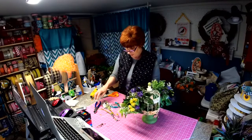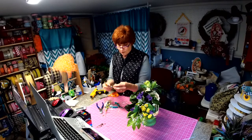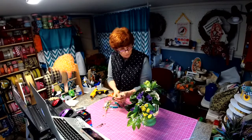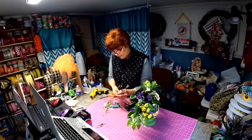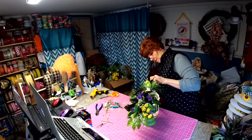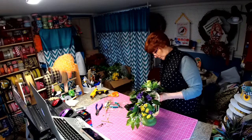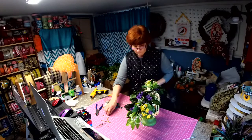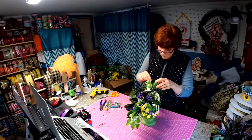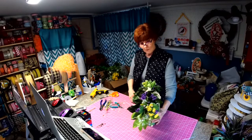Here, that kind of fills it in. I'm a lot like Rachel. Rachel uses beads in her stuff too, and I have some bigger white beads, but I have some tiny white pearls that I just absolutely love to add in arrangements. We're going to use this one too. There.